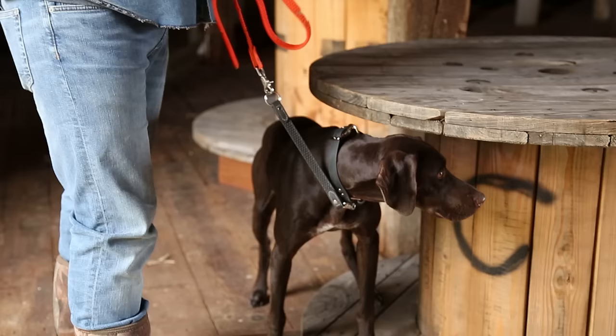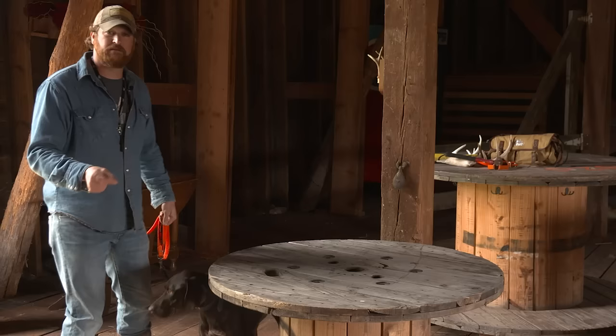Funniest looking lab I've ever trained right here. We've got Hutch. Hutch is a German shorthaired pointer. Now, Hutch is a very athletic dog. He's got a lot of drive. He's got a lot of go. I'm going to put Hutch up on the table, and we're going to do the same thing. Now, again, Hutch is in the middle of hold conditioning.